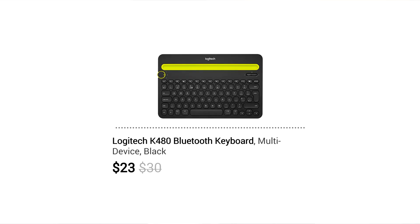Next up is the last refurbished deal I got for you guys. It's the Logitech K480 Bluetooth keyboard. Now, this is one of the nicest looking minimal Bluetooth keyboards out there, and this sweet refurbished deal means you can pick it up for about $10 less than the normal price. It's a full-size keyboard with keyboard shortcuts and with a built-in cradle for Bluetooth devices or the devices that you use with this keyboard.